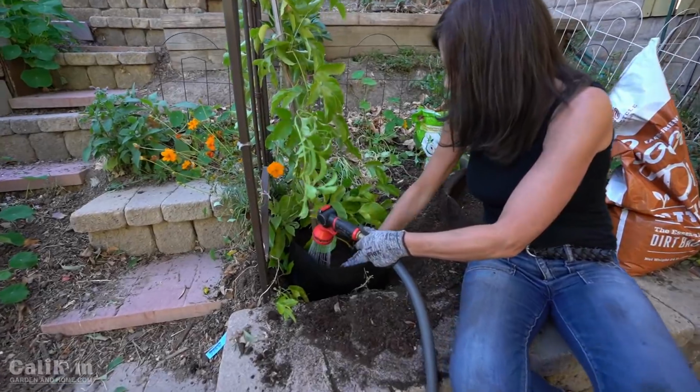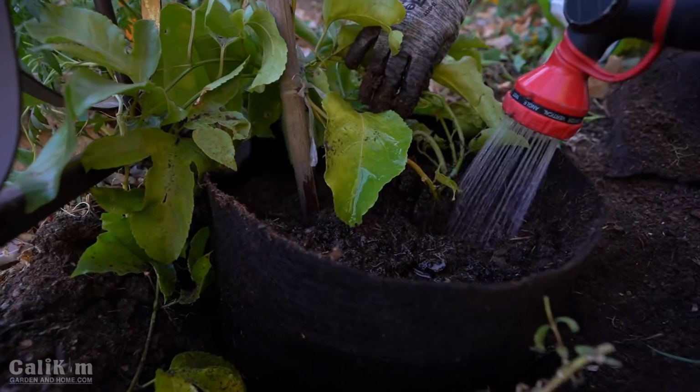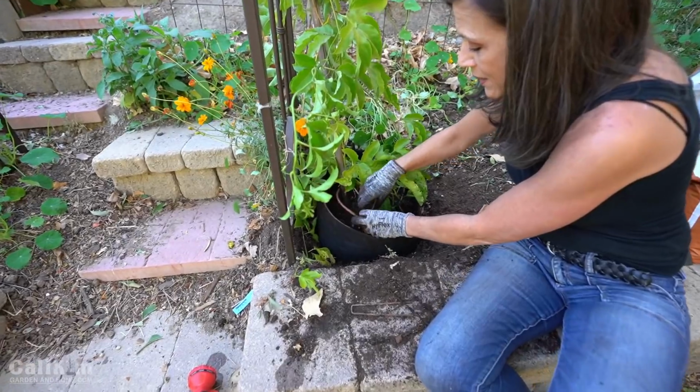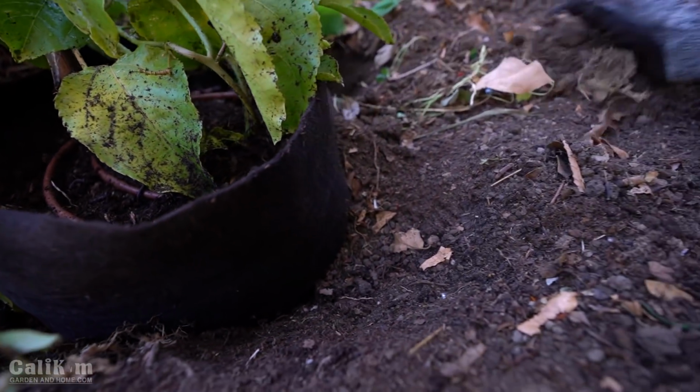I always like to plant in pre-moistened soil. That way the plant has all the water it needs to get off to a fresh start. And this is looking good. Now what I'm doing is putting the drip irrigation back into place in my smart pots. I'm just going to use the native soil here for this to fill it in.